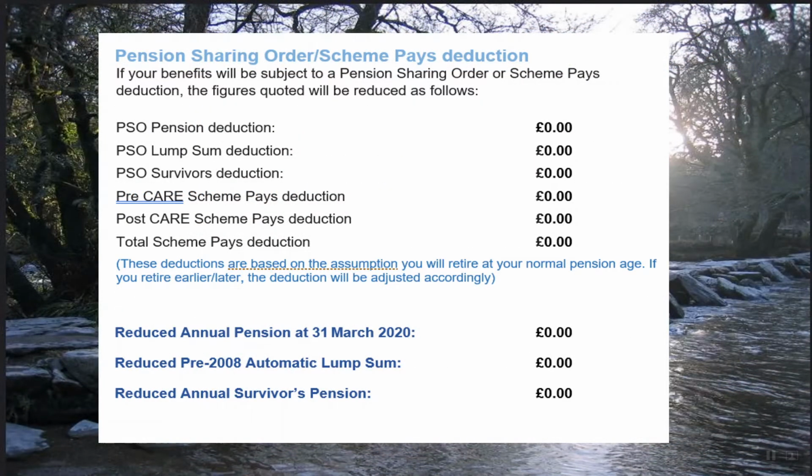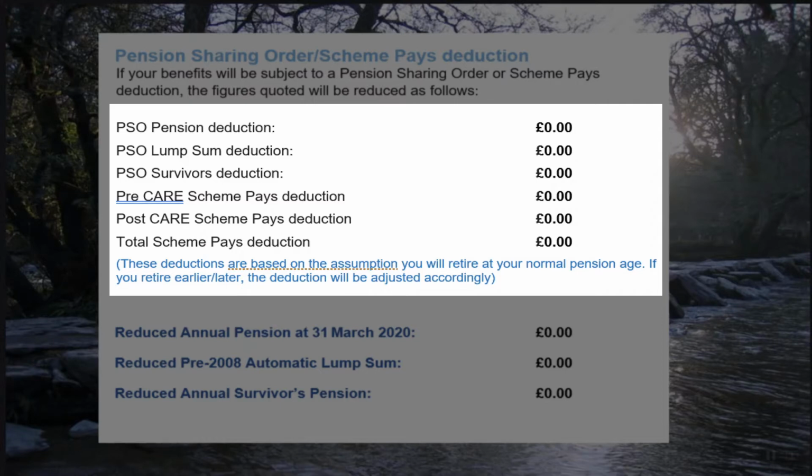If you have a pension sharing order or are having any scheme pays deductions, they will show in this section. A pension sharing order may be issued on divorce. It sets out how much of your pension your ex-spouse or partner will receive. The scheme pays deduction is a tax charge if you go over your annual allowance.